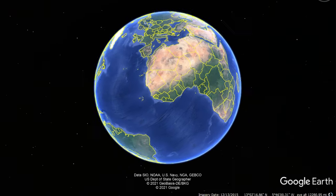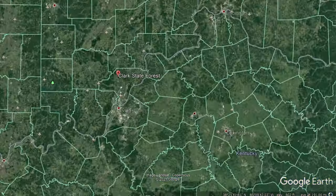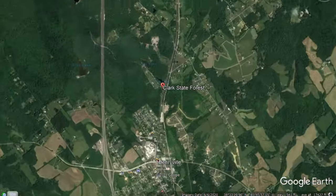This is Clark State Forest. It is located just north of Henryville, Indiana. It is Indiana's oldest state forest, formed in 1903.